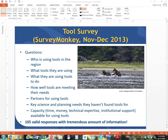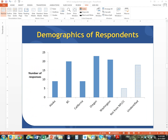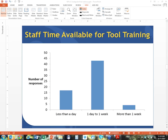We analyzed those survey results and conducted additional research on tools. We validated some of that tools research with the partners in a series of webinars. We collected featured tool information and case studies, and then, as we're doing now, we're releasing the final tool guide and webinars to present that guide.